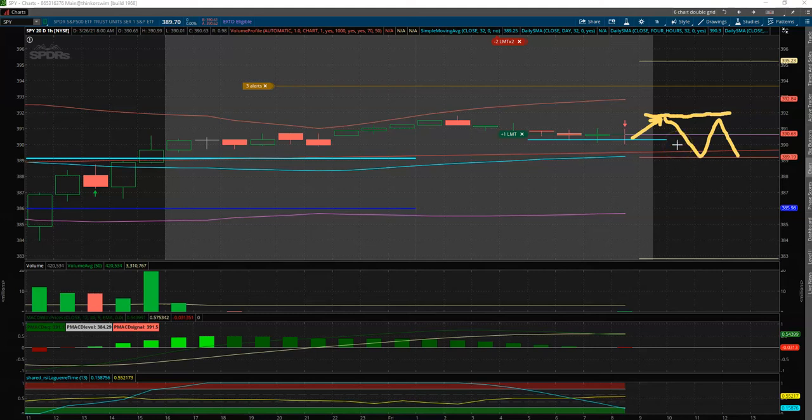Today is expiration day, so big things can always happen on an expiration day. So we have what's basically a range day going into some type of breakout or lopsided range day. That's what outcome number one is.